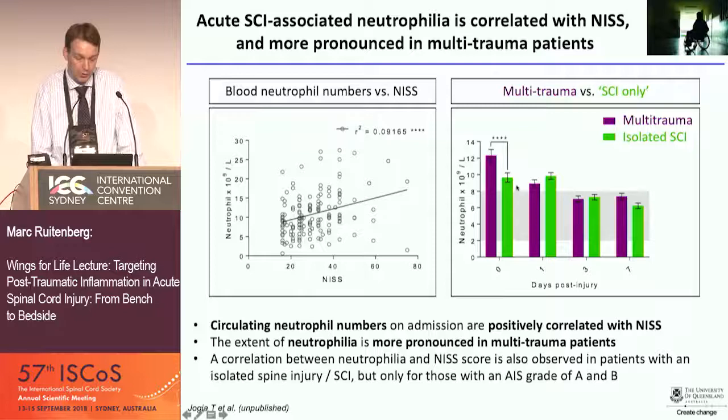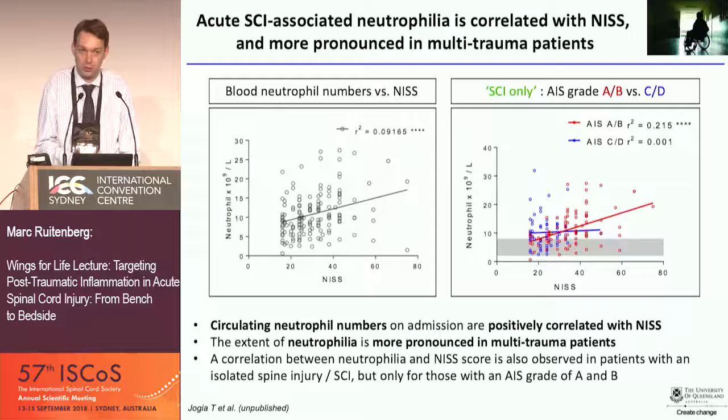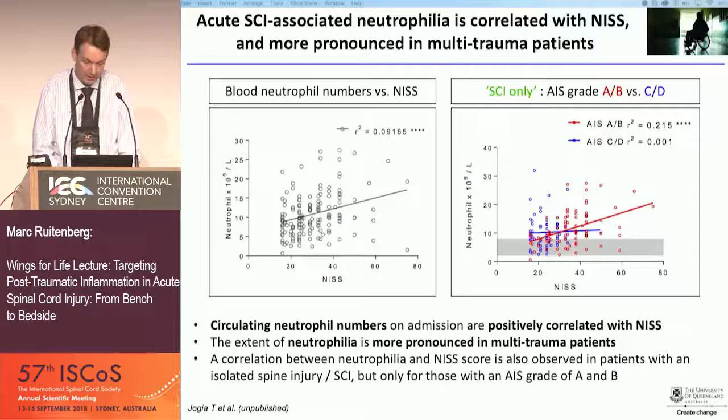And also what we found is if we look at those that just had a spinal cord injury only, we found again a correlation between NISS scores and neutrophil numbers in those that were an AIS grade A or B, but not in those that were a C or a D. So what this is suggesting so far, which is perhaps not that surprising, is that the severity of the trauma itself and also the neurological grading is directly impacting on the extent to which we see neutrophil mobilization in the blood of these patients.